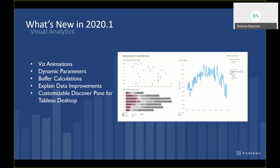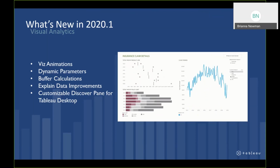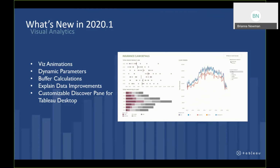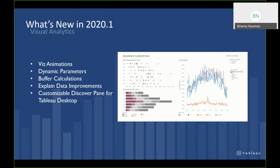Then a couple of improvements for Explain Data. We have some performance improvements for wide data sets specifically. We've also made the dialogue for Explain Data resizable. Kind of a funny little detail, but it was feedback that we listened to. So now you can resize that little pop-up box for Explain Data. And we've also added a status bar for easy alert notifications, making the Ask Data interaction a little bit more smooth.